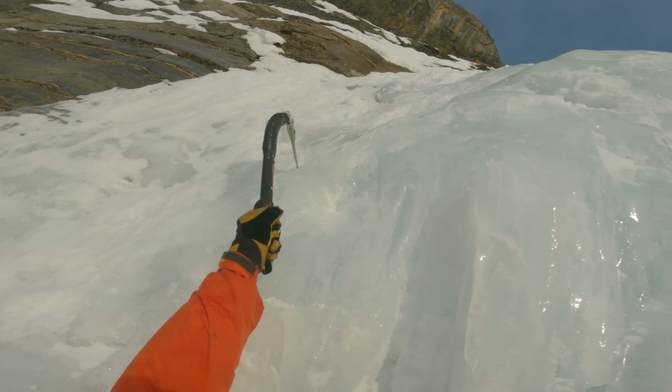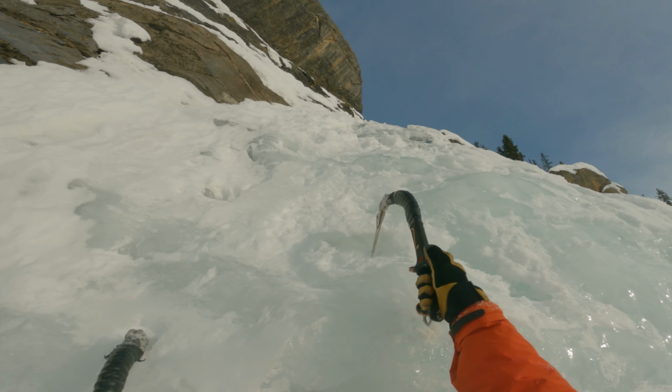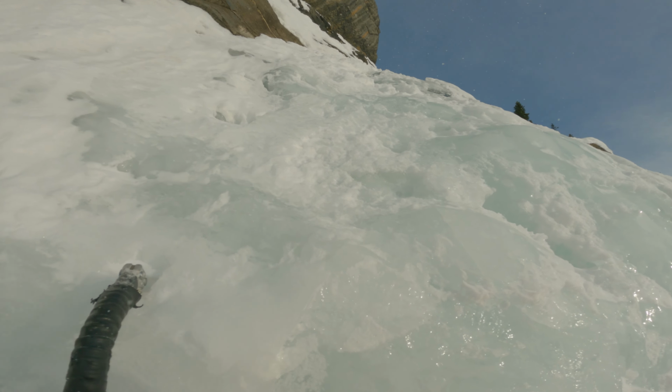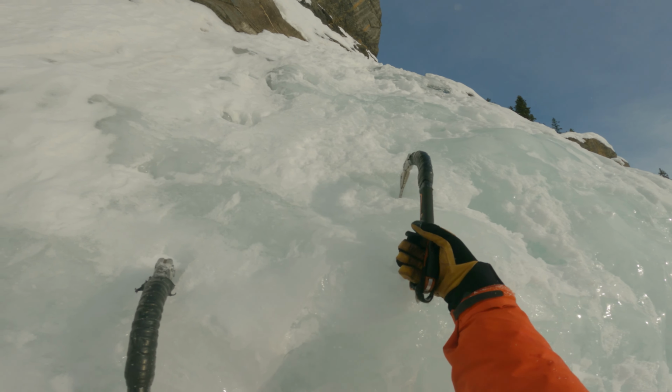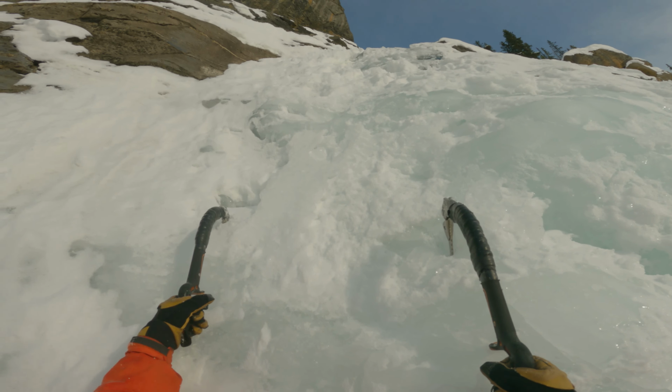Unfortunately, my GoPro, I had pushed my head in the snow somewhere, and so all the footage that I have of this is totally covered with snow. I think I would have gotten some really cool shots of looking down this chimney, dead vertical, kind of crazy looking ice. Very fun though, very fun. Got to the top, phenomenal day. Got to the top of that pitch.